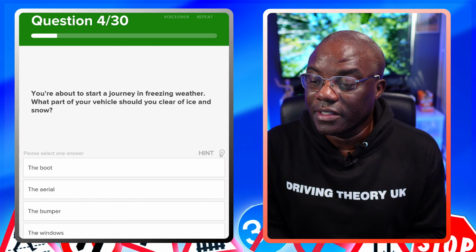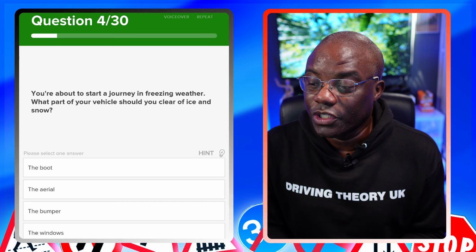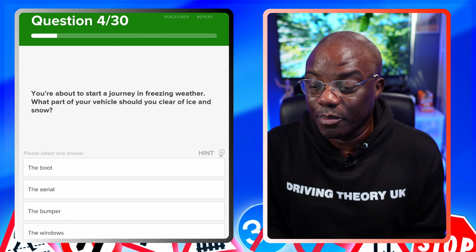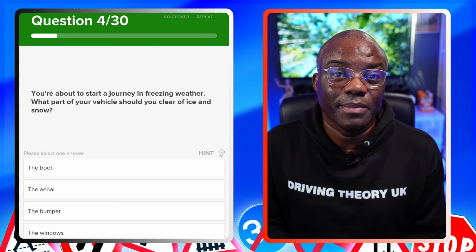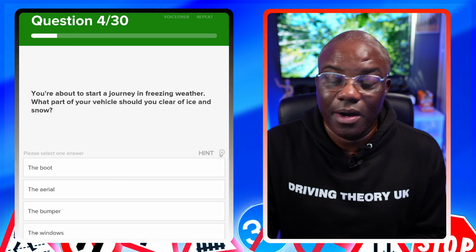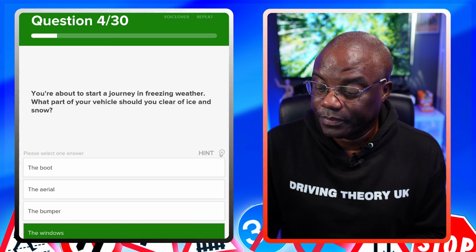You're about to start a journey in freezing weather. So the weather's freezing. What part of your vehicle should you clear of ice and snow? The boot, no. The aerial, no. Bumper, no. Windows. Remember, the theory test is about safety. If you can't see, you can't be safe. So you definitely want to be clearing those windows before you move that car.